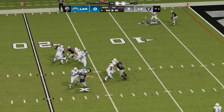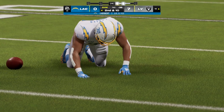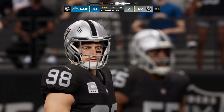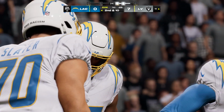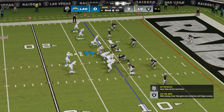Herbert. And that is incomplete. Oh, the coverage a little too good there, and it's 2nd down. This is certainly a team that has proven it likes to target its backs through the air, and defensively, they were aware of that and certainly were prepared on that throw. So after the incompletion on 1st, now 2nd and 10.